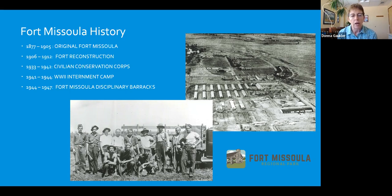There was a fort reconstruction era during the industrialization of our country. And so there's city modern architecture and landscape architecture nearby and within the park. The park itself interprets the Civilian Conservation Corps era of our history. It is also attached to one of the largest, most intact World War II internment camps, where Japanese and Italian individuals were held captive. And we've included some interpretation with that as well. And then the fort opened up shortly after World War II to other uses.